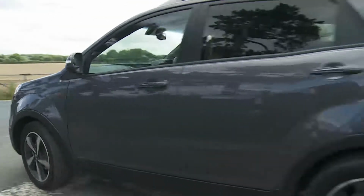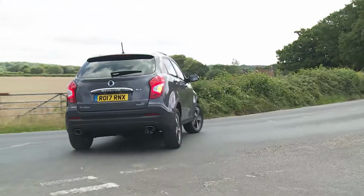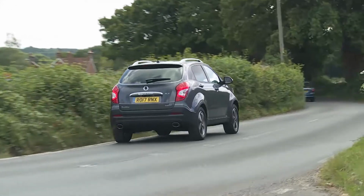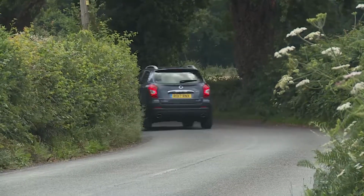Not surprisingly then, the Caravan Club has consistently voted it a Tow Car of the Year class winner. They reckon there's nothing else in this segment that's a better load lugger. That'll sell this car to many potential buyers right off the bat, whatever its other attractions.